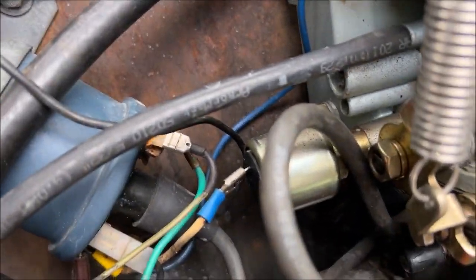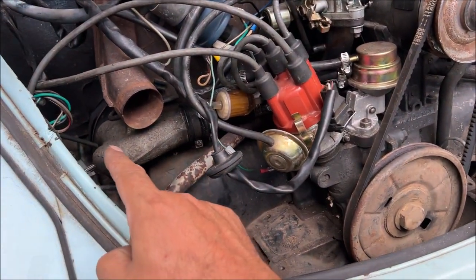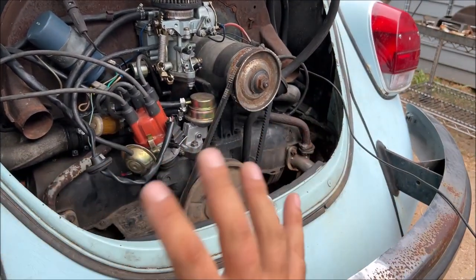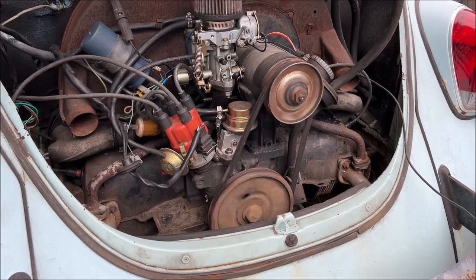We had a loose wire on our ignition that was going to our electronic ignition. Possibly had one of the spark plug wires not all the way snapped down, and the spark plug gap. So we found many, many things that it could have been. And let's just start this thing up one last time.